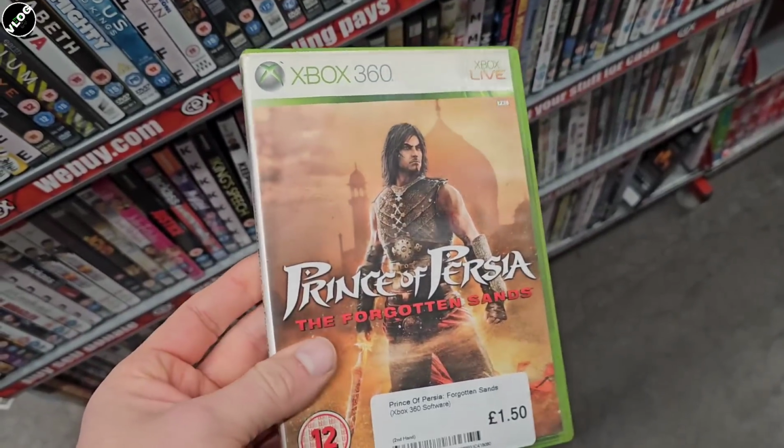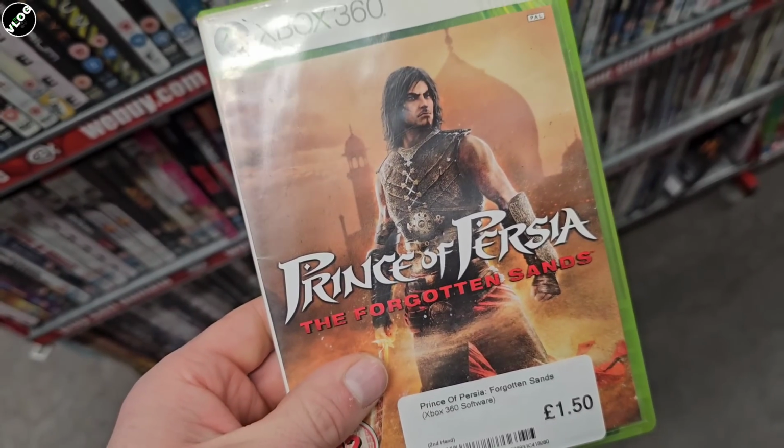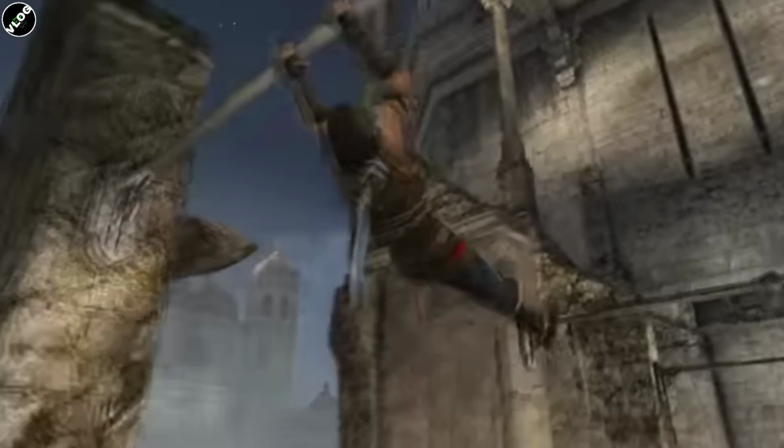It looks a bit battered, but I've got plenty of cases I can switch it out with, and like I said, £1.50, what are you going to do? I don't want to leave it behind. I think this is a fresh story from what I understand. It might be a prequel set in between two other releases.